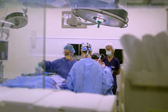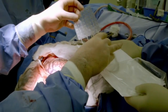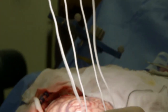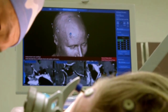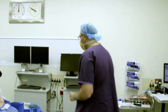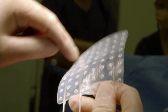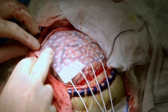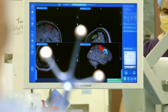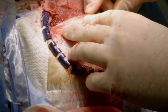So we just made a small incision in the dura, and you can see the underlying brain there. So this is the grid that we have. In Amy's case, the area of abnormality is extremely large. Being able to localise the area of seizure onset means that I am going to be definitely incorporating that into the grid area. The grid fits quite nicely. So what we've basically done is been able to cover where we think the source of Amy's seizures are arising from. That all went to plan.